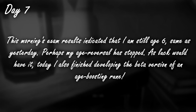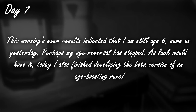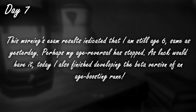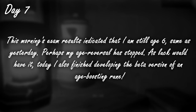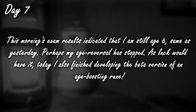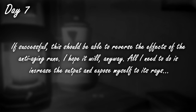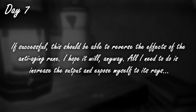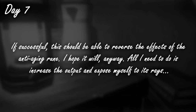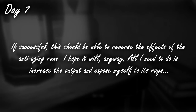Day 7. This morning's exam results indicated that I am still age 6. Same as yesterday. Perhaps my age reversal has stopped. As luck would have it, today I also finished developing the beta version of an age-boosting rune! If successful, it should be able to reverse the effects of the anti-aging rune. I hope it will anyway. All I need to do is increase the output and expose myself to its rays.